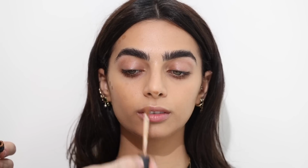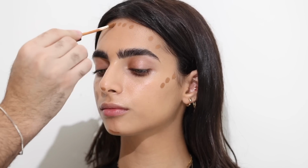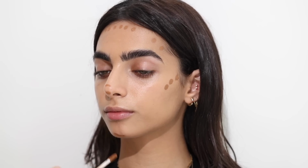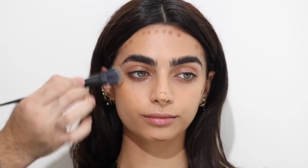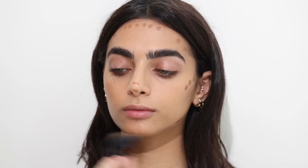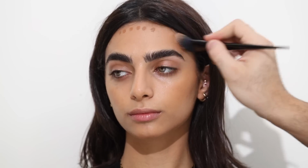To bronze and contour, I'm going to be taking the NARS Radiant Creamy Concealer in the shade Amande. And I'm going to be applying that in areas where I want to make her more bronzed and contoured. So I'm doing that on the cheekbones, on the forehead, on the tip of the nose and the bridge, and chin and jawline as well. And this is so easy to blend. I'm just going to be blending everything with my foundation brush.